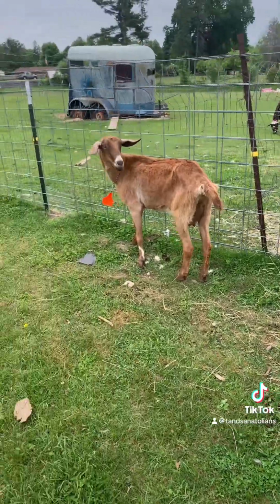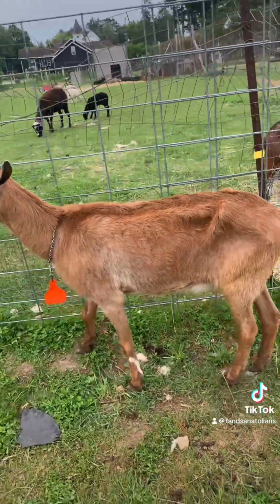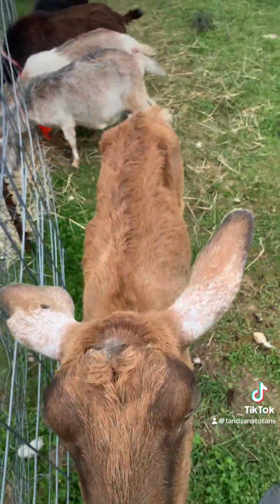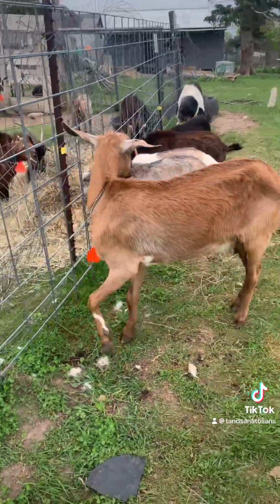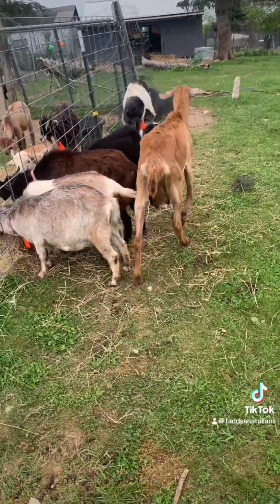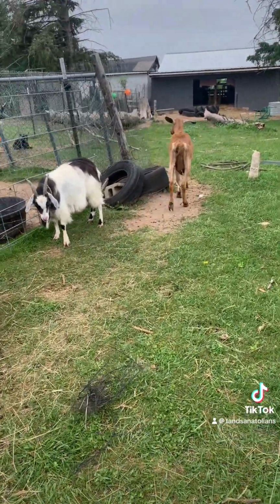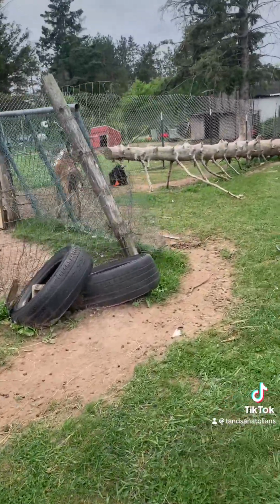The other thing, and I want to use this pretty lady here as an example. You can see she's really, really underweight, and she's in milk right now. She was getting milked twice a day, and that is stopping, because at this point, she needs to take all of the nutrients she's taking out, and she needs to just focus on putting it back into her body. She's got no business being in milk right now looking like that.